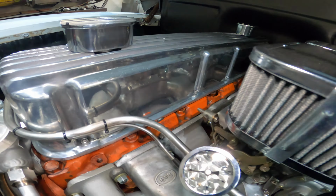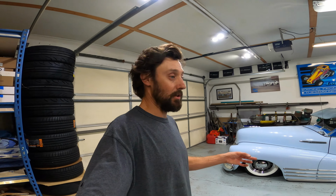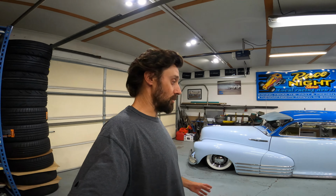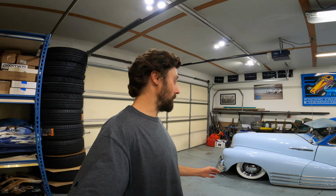The front carburetor has one little issue that the only way to fix it is to take the carburetor off and take it back apart. The throttle blade for the secondary isn't sealing as good as the throttle blade for the back carburetor, so that's just pulling a little more vacuum at idle. But it does idle really nice. I have the choke hooked up to the back carburetor, so I can choke it, get it to start when it gets a little colder and everything.